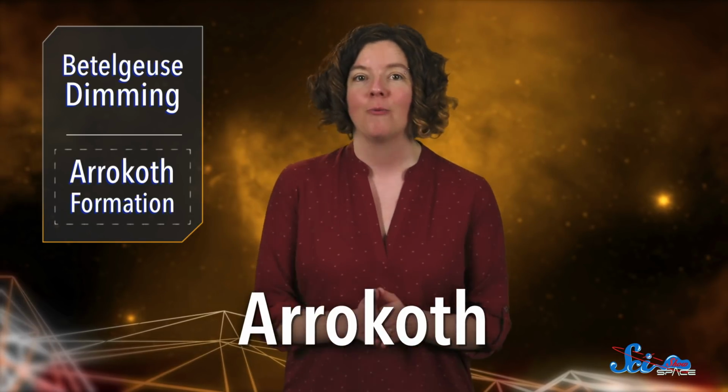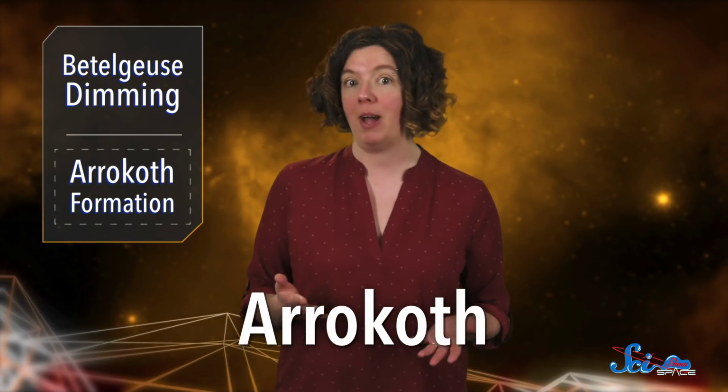While we're not expecting fireworks from Betelgeuse anytime soon, scientists will stay busy exploring a whole new trove of data from NASA's New Horizons spacecraft. Back on January 1st, 2019, the spacecraft flew by a tiny Kuiper Belt object called Arrokoth, which means sky in the language of the Powhatan tribe of Native Americans.